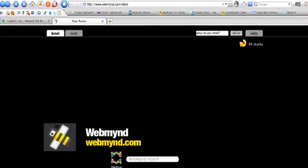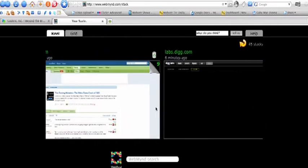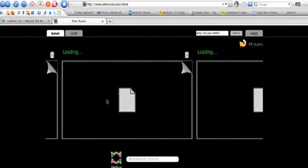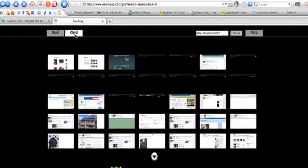Another great plugin is WebMind. It will give you a visual history of your web browsing. I mean, you're surfing all day and then you think, wait, where was that post I was researching again? Damn, I must have clicked it away. Well, just click on WebMind and you see a snapshot of all the sites that you were visiting. But just make sure to turn it off when you don't want it to record certain sites. Yeah, you know what I mean.